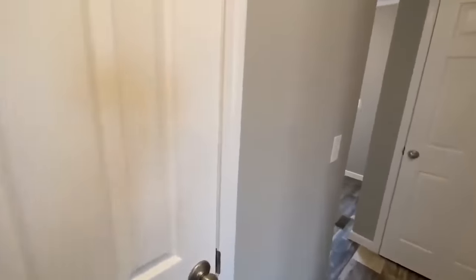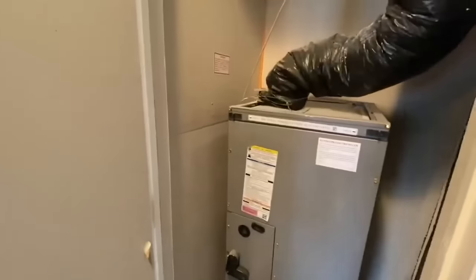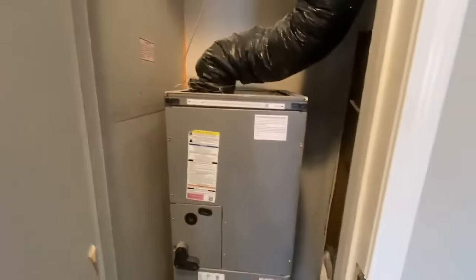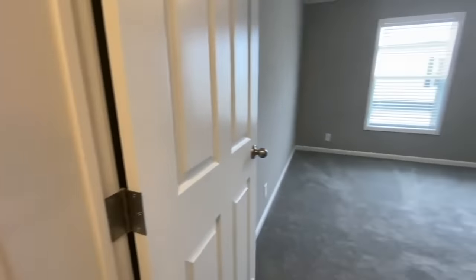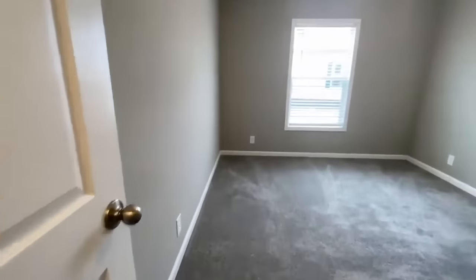Let's check out this door first. I'm just curious. It's got the furnace in here. Hot water heater. Nice little tuckaway place. All right, so this is the first bedroom.